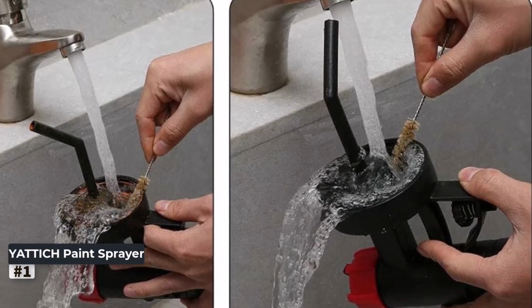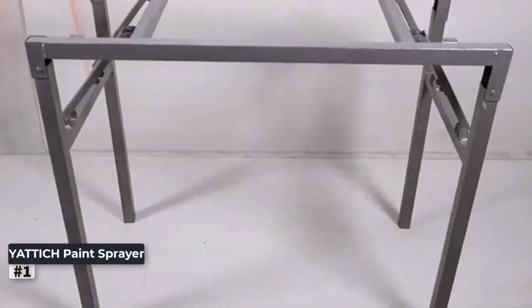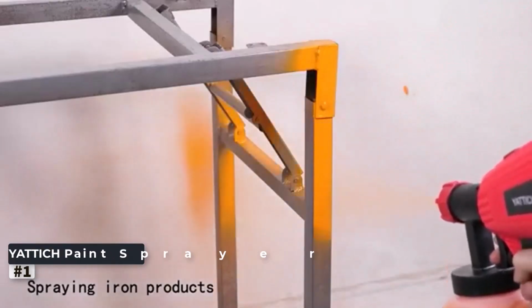It delivers a consistent and smooth finish, giving your projects a professional touch without the hassle of traditional brushes or rollers. Say goodbye to uneven coats and hello to a flawless paint job with the paint sprayer.